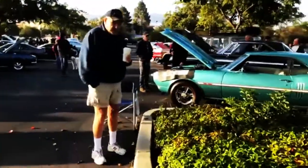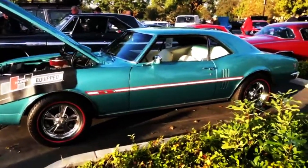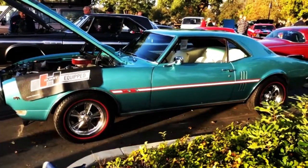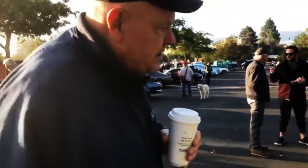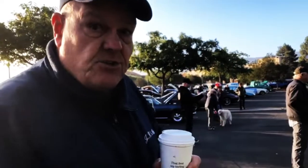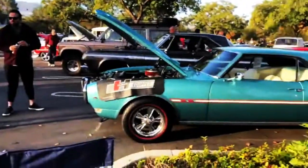How's this turquoise beast of yours? Gorgeous, as always. If we had a category for best color, this would win. Yeah, Meridian Turquoise. Wow. 67? 68. Hurst wanted to do a 428 in them. And GM said, no, you're not going to compete with Camaro. But they said, well, we'll let you do it with a Cutlass 442. You can have the Hurst edition in that. But they didn't care about competing with the GTO. Right, right. So that's what happened. Wow.